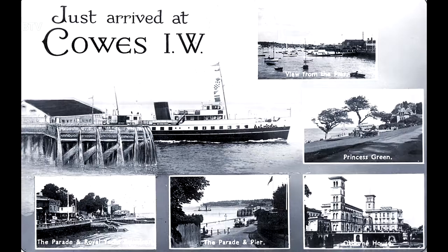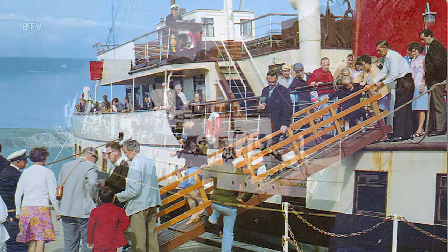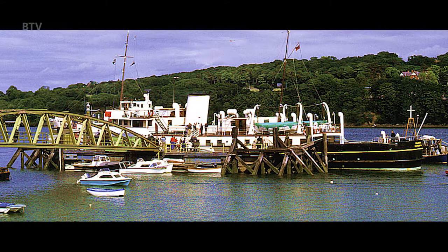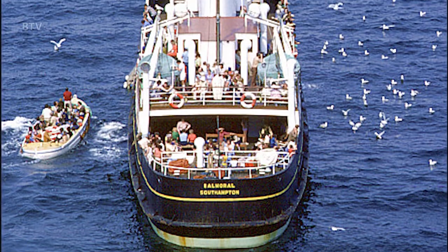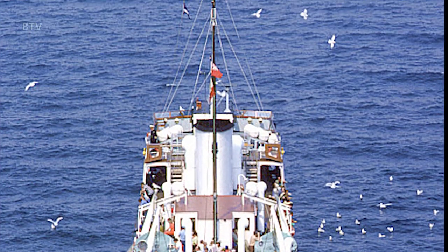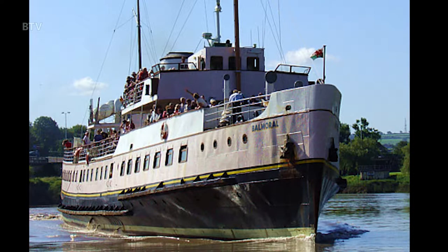In 1969, Balmoral was chartered from Red Funnel by P&A Campbell of the Bristol Channel. She was placed on a heavy programme of cruises, and with her newly painted white funnel, Balmoral soon became a well-loved steamer as she cruised to Lundy and to other Bristol Channel resorts. Over the next 12 years, Balmoral became a great success in the Bristol Channel. Her speed, reliability, and suitability for the channel had shown her potential.